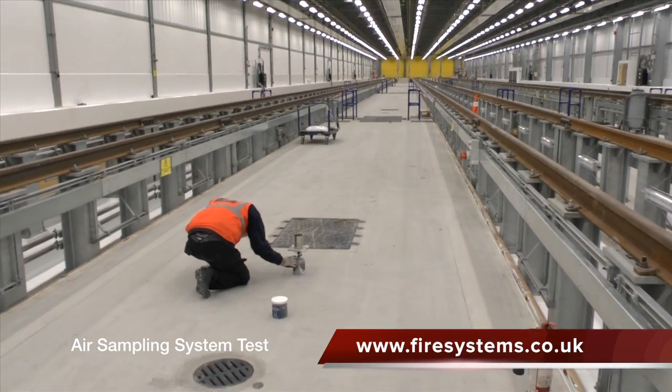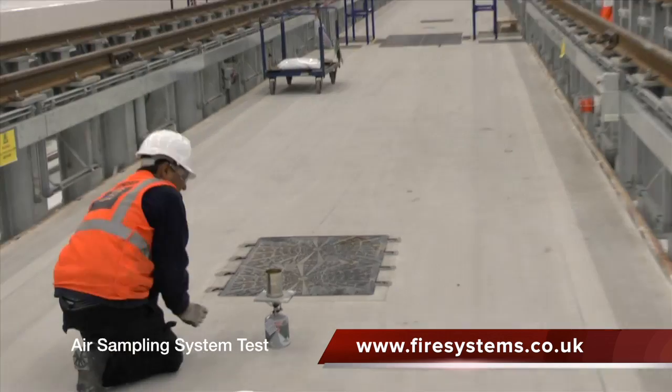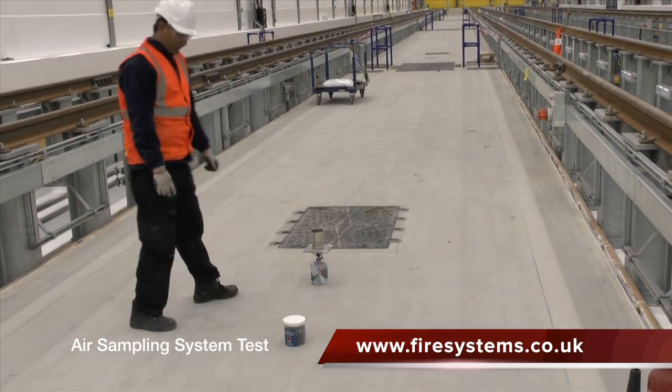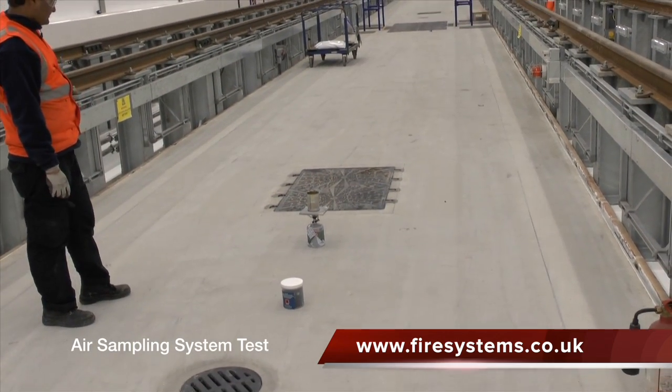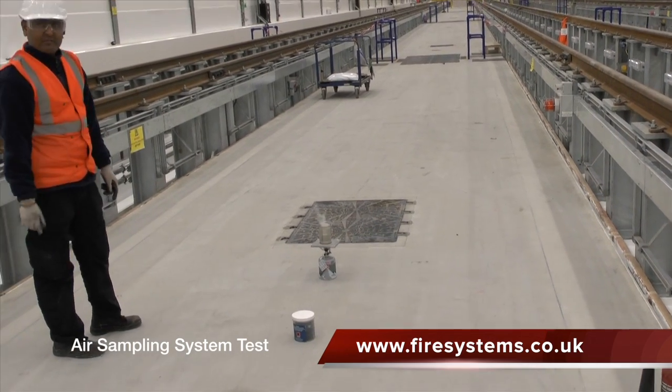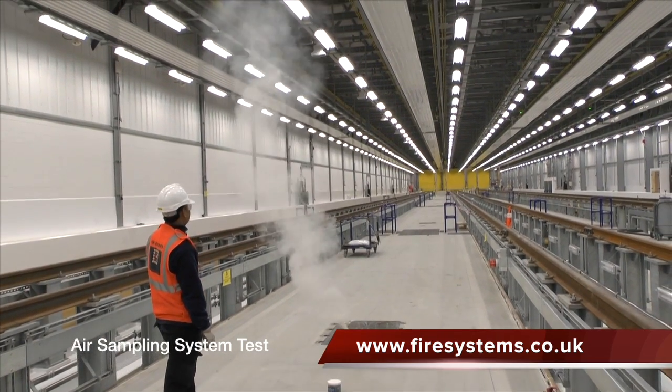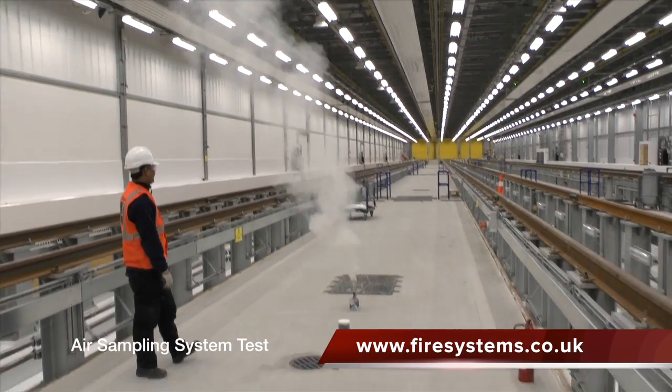Fire Systems Ltd was involved in the design, test and commissioning of the fire alarm systems at the new London Underground train depot at Neasden. The fire alarm design included 8 air sampling systems protecting 2 very large sheds. The testing procedure was to be in accordance with the FIA Code of Practice.